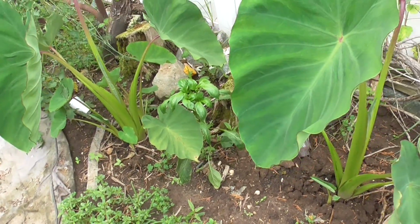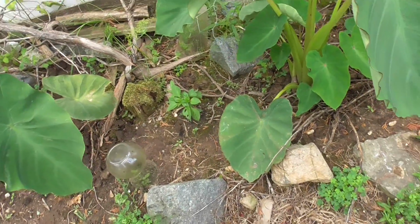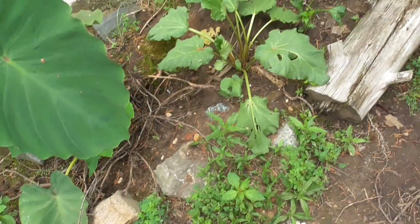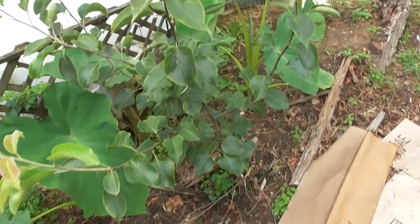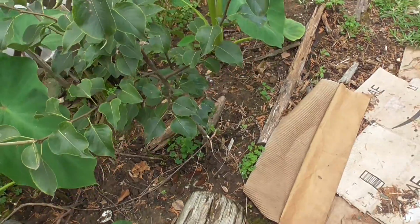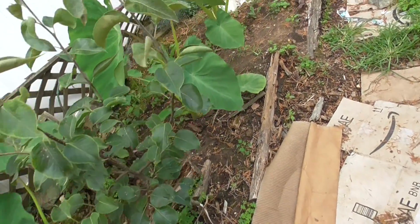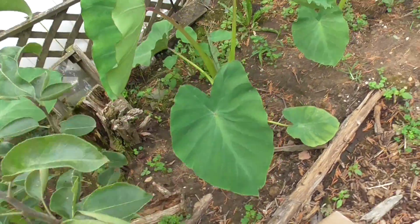Many of these will produce, but we won't be able to get that much out of them because I didn't start these peppers in December or January. I kind of waited. This is also another Japanese pear that I bought last year and planted so it can complement this, so it can help with the pollination.